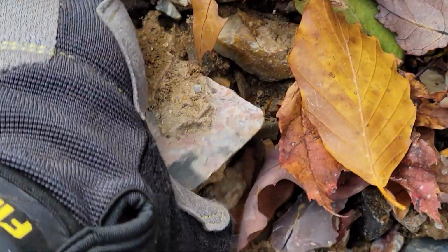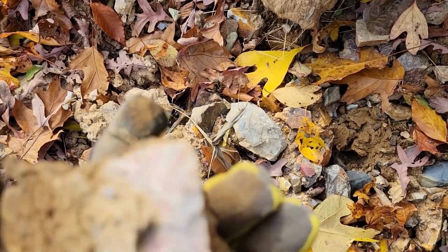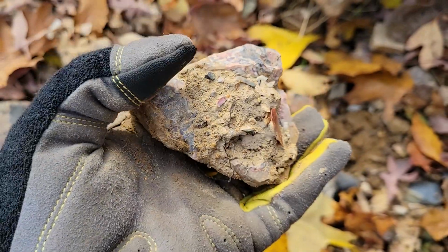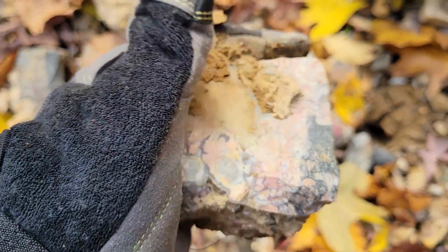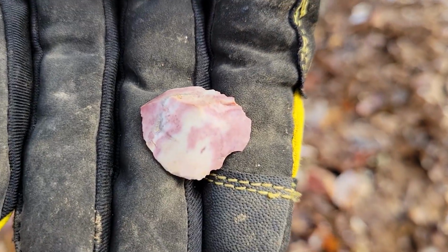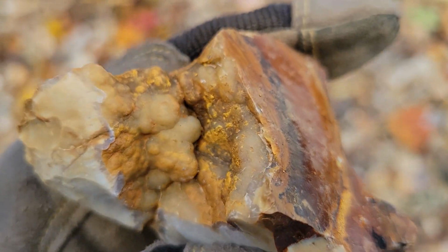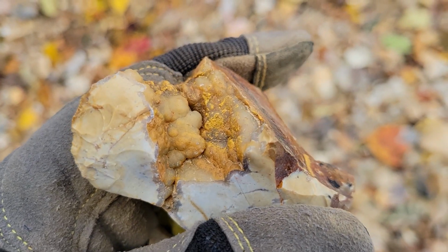This piece is really cool looking. Ooh, that's way too zoomed in. Let's go there. Look at the colors on that. That's really neat. I'll wash it off better at home. Alex found this pretty pink one. Look at the colors and the swirls. This piece has some little botryoidals in it, as opposed to the druse that we usually find. Cool.